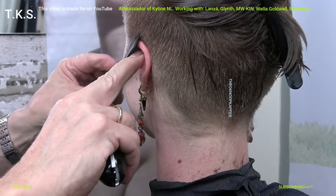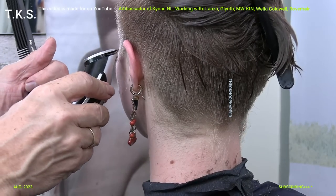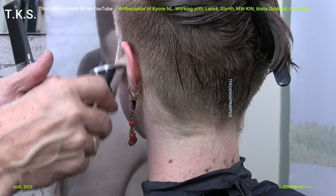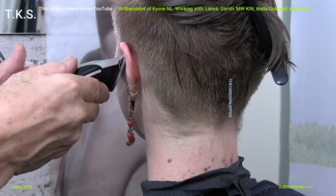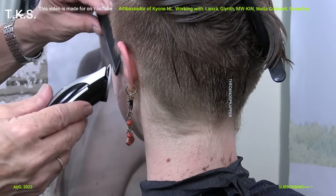Take my fine clipper, take a smaller comb. Don't get rid of the lines I just beautifully cut in my sister over comb techniques, to make sure everything stays the way it is.